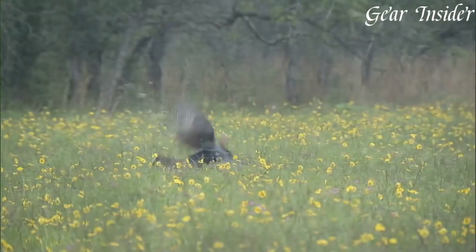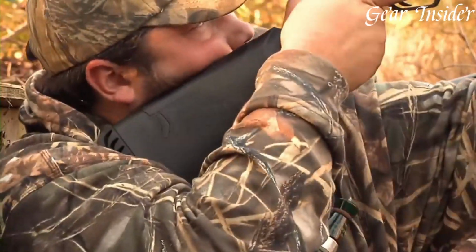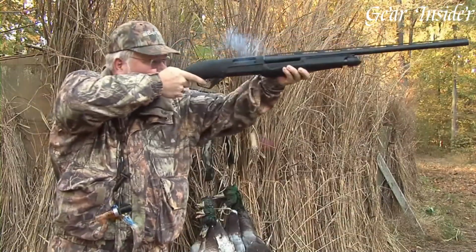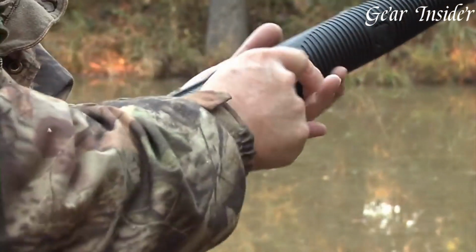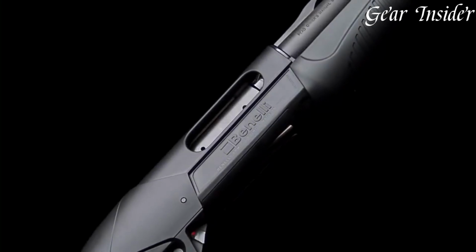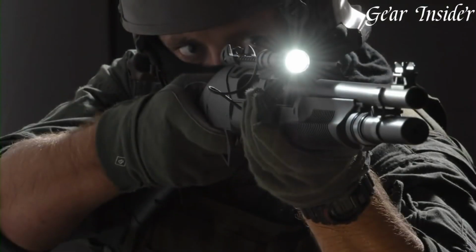The shotgun's ghost ring sights offer quick and precise target acquisition, while the receiver is drilled and tapped for easy optic mounting. Whether you're navigating tight spaces or challenging terrains, the Benelli SuperNova is a trusted companion that delivers unmatched performance and dependability. Experience the power and versatility of the Benelli SuperNova shotgun, a true force to be reckoned with.